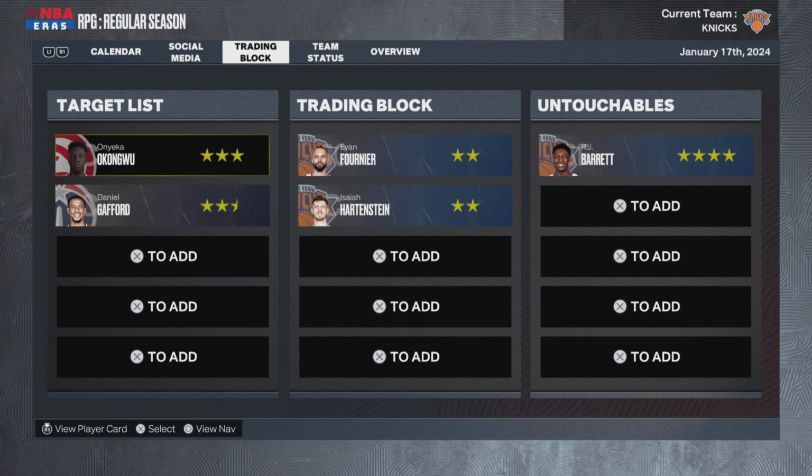And that's exactly where we're picking up this episode, which is where we left off last time, looking at potentially filling the center position with the injury to Mitchell Robinson. Knicks are in good shape. We're in first place, and we're really kind of looking at a couple players here.